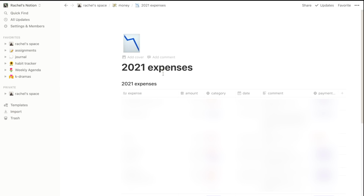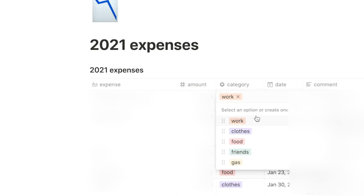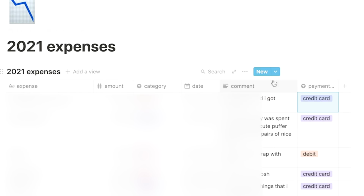Okay, and then I have 2021 expenses. This is everything that I spent so far in 2021. I have expense, like stuff that I spent money on, obviously, and then the amount, category. For category, I have work, clothes, food, friends, and gas. And then date, comment, and payment method. So credit card, cash, and debit.